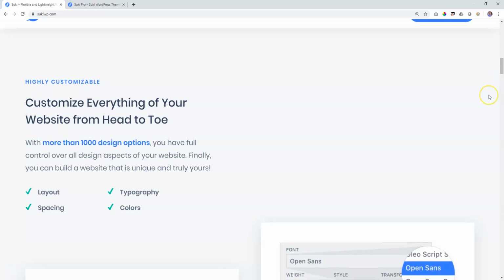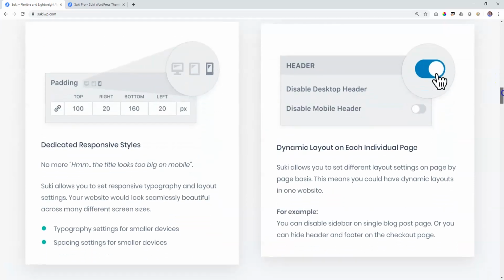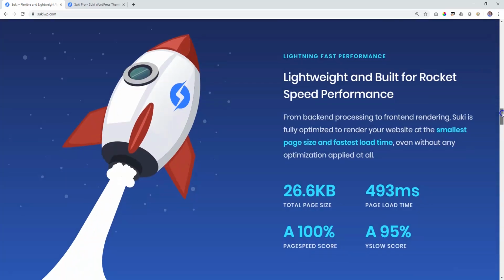Don't underestimate the free version. Whereas many other themes on the market cripple the free version to ensure users upgrade to the pro version, Suki's free version truly gives you more bang for your buck. Well, technically, there is no buck as it's free. The free version feels like a pro theme containing features that other developers would charge a premium for.